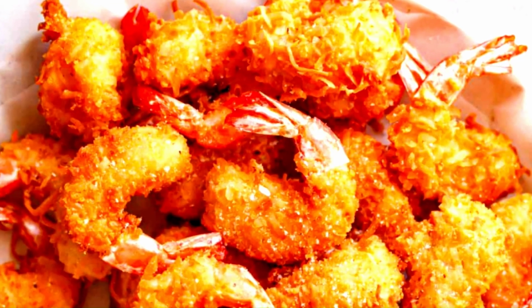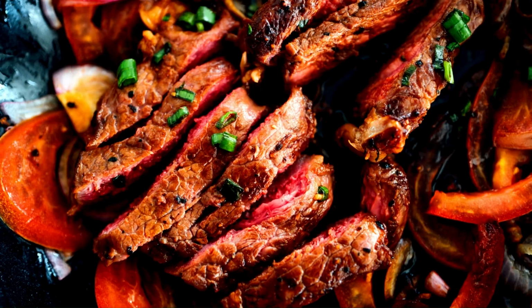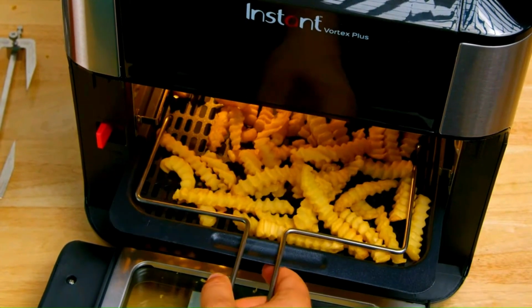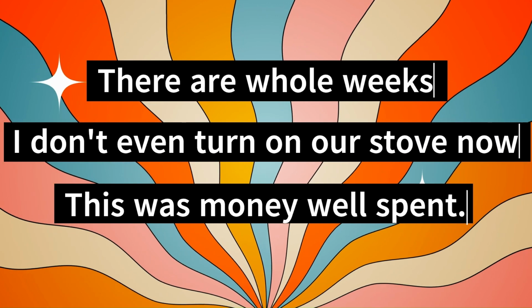Using this model, they've made coconut shrimp, rotisserie chicken, French fries, pork chops, steak, tater tots, pizza in 5 minutes, and salmon in just 10 minutes. It comes in so handy that many say they practically use it on a daily basis. "There are whole weeks I don't even turn on our stove now. This was money well spent," says a user.